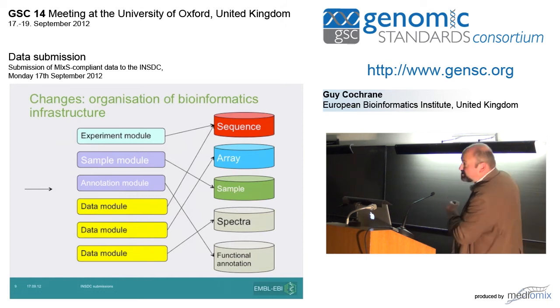And then we provide more modular submission tools, where for many of the assays we're doing, we need information about the experiment that's been done. We need information about the sample. We might have some functional annotation, and then different types of data. And so increasingly, the provider will face a different combination of these modules when they're working with the submission environment, and these will be presented at different times in different places.